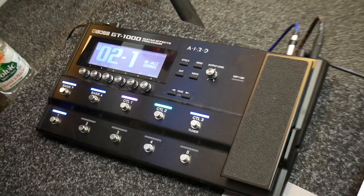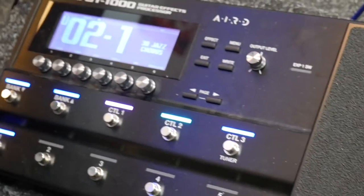Hey, lovely weather we're having. We're here at the guitar show. We're checking out all kinds of awesome Boss goodies, but right now we're having a listen to the GT-1000. The latest and greatest in multi-effects hardware.